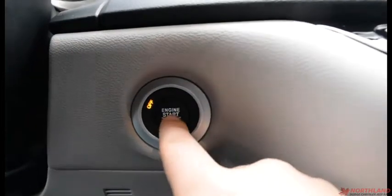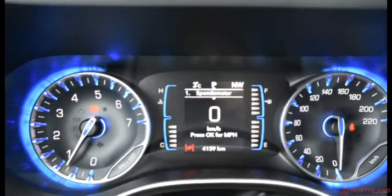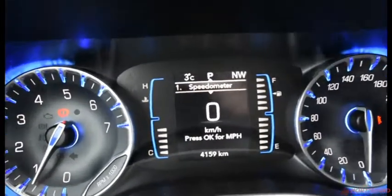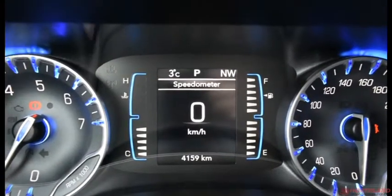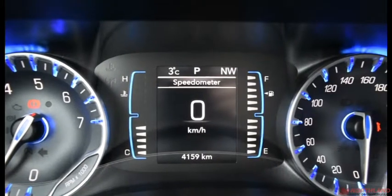Okay, let's start her up here. Foot on the brake, press the button, and we're good to go. Now right in the center here we do have our speedometer and our odometer, as well as our fuel gauge and our engine temperature. We also have the temperature outside, which way we're facing, and how many kilometers, only 4,000, not too bad at all.